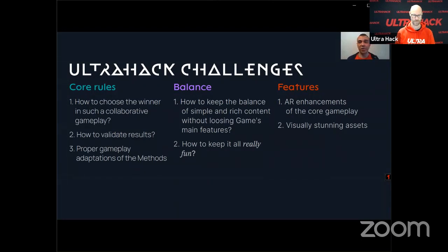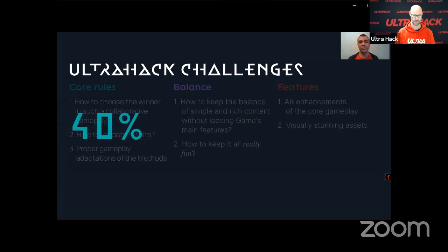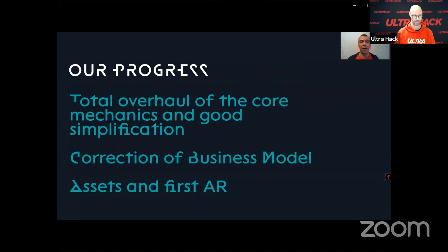So the ultra hack challenges we've had about core rules, balance, and features of a game, we solved nearly 40% because there were only 3 of us who actively participated in the project, and the tons of work basically was on me alone. Our progress is the total overhaul of the core mechanics and good simplification of the game process, then correction of the business model and assets, and the first 3 are thanks to Feng.